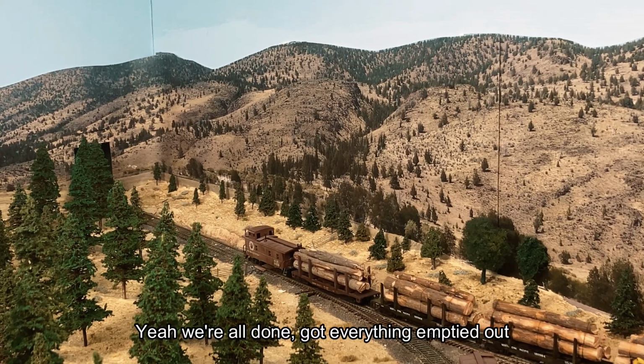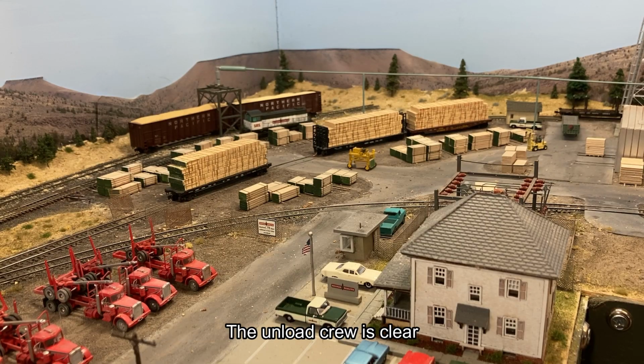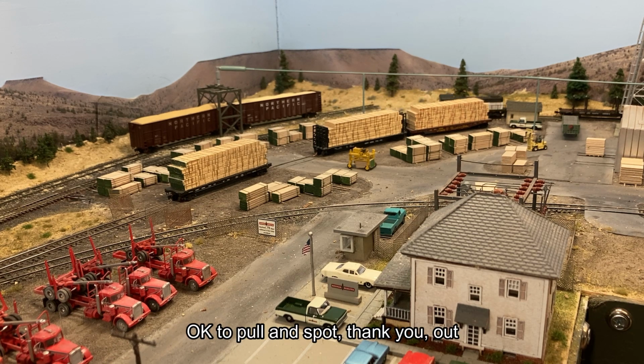Yeah, we're all done, got everything emptied out, so you're okay to pull the empties and spot the loads in. The unload crew is clear. Okay, pull and spot. Thank you.